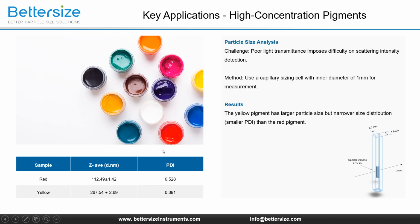In this application, the BeNano 90 Zeta was used to measure the particle sizes of two high-concentration pigment suspensions, red and yellow samples. Due to the high concentration and poor light transmittance of the sample, a capillary sizing cell with an inner diameter of 1 milliliter was used for the DLS measurement. As shown in the table, although both pigment samples were nanometer size, the yellow pigment sample had a larger particle size, but a narrower particle size distribution than the red pigment sample. The particle size difference had been discerned successfully.